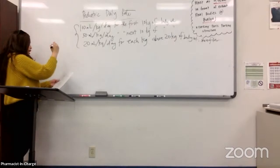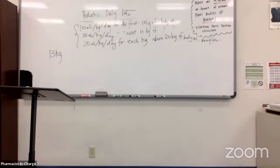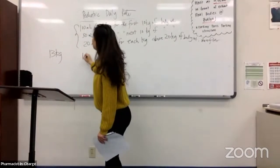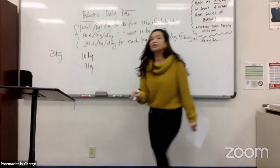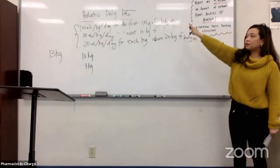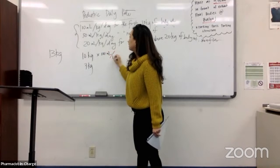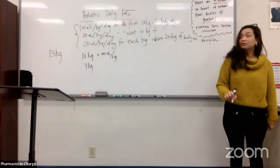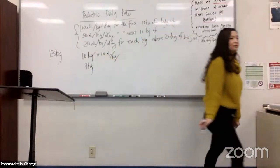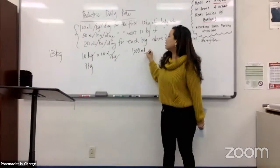Okay, let's put it in practice. Your patient Maggie weighs 13 kilograms, right? Well, this will be 10 and 3, correct? So I will put 10 kilograms here and 3 kilograms here because that's a total of 13. But I have to look here on the first one. This will be times 100 ml per kilogram. Did you see that? That's the first condition. What happens? You can cancel the kilograms. You're left with ml, correct? So that first 10 kilograms is 100 ml.